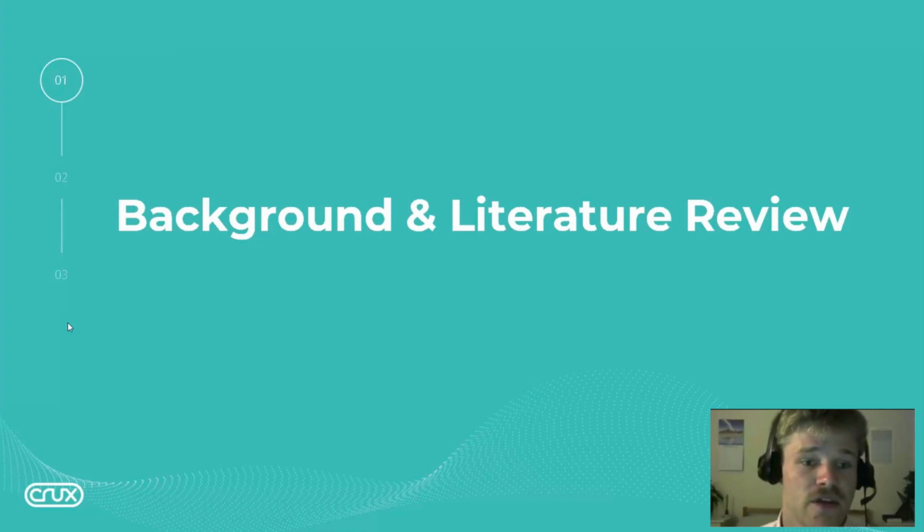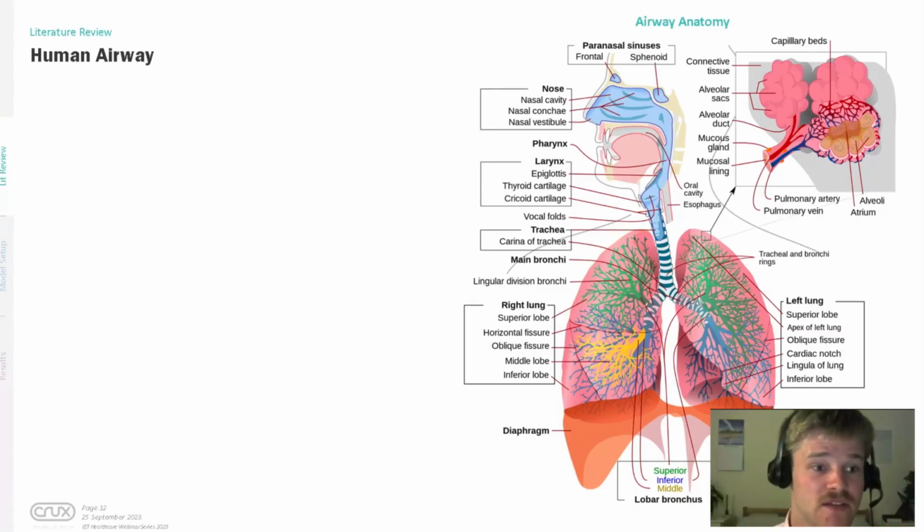So kicking off with the background and literature review, a very sensible place to start is looking at the actual human anatomy. So what is the airway? We have the nasal and oral cavity in our heads, which join at the back of the mouth, and these travel down your trachea. And from this point onwards, the airway splits. Mathematically speaking, it bifurcates, and it does so 24 times.